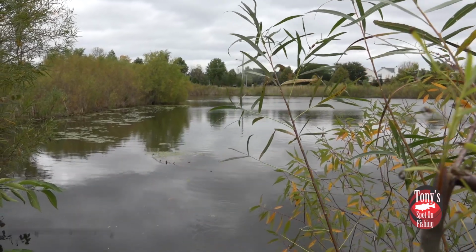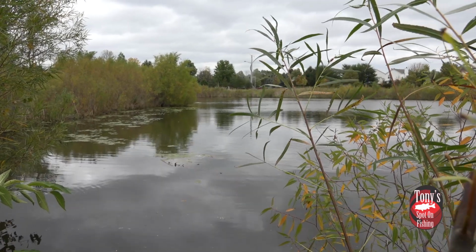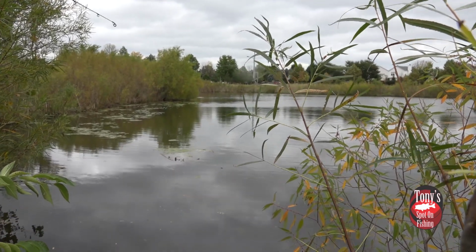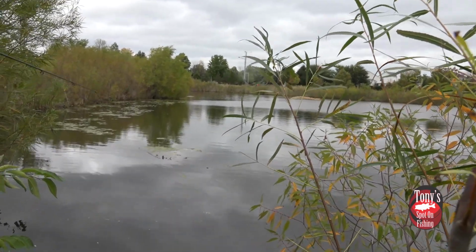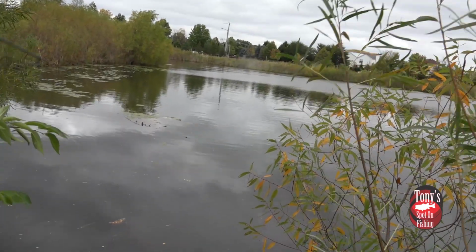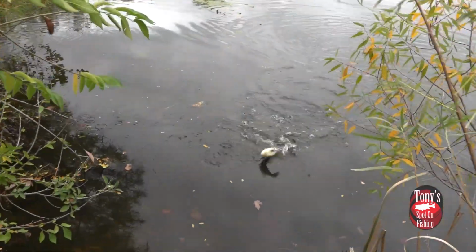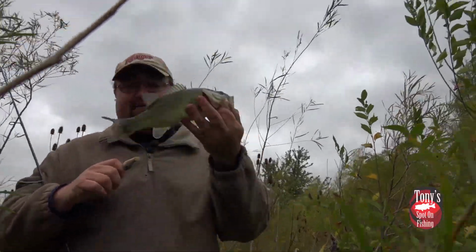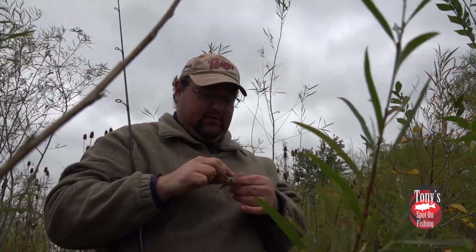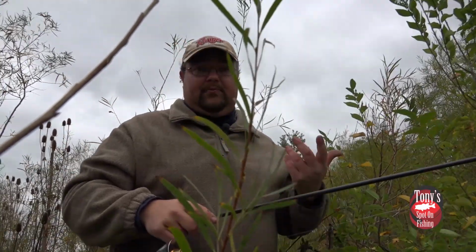Oh, that one tried for it. Just ran out of real estate for her to grab it. There we go. Oh man, there we go. That's the third fish here in just a matter of about 10 minutes. Like I say, finding these shallow flats like this, that'll really get these fish going, especially your more aggressive fish that are still up feeding, especially in these small bodies of water. Find the shallow flats and you'll be able to catch these fish.